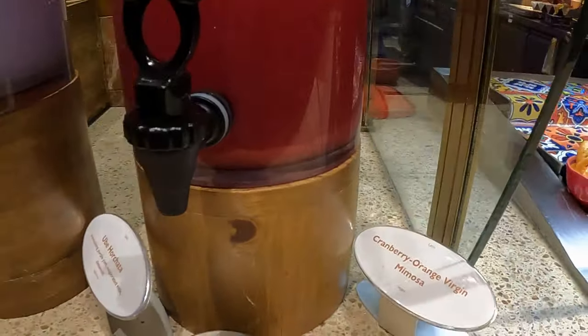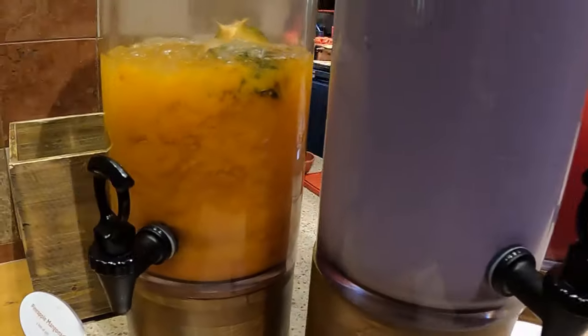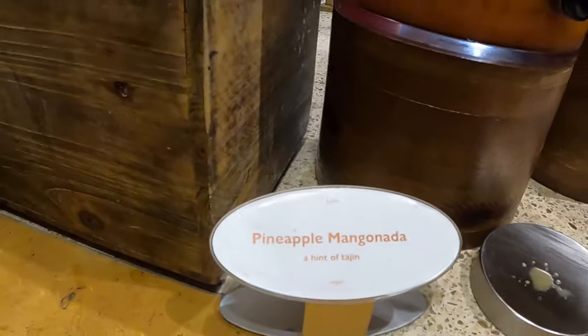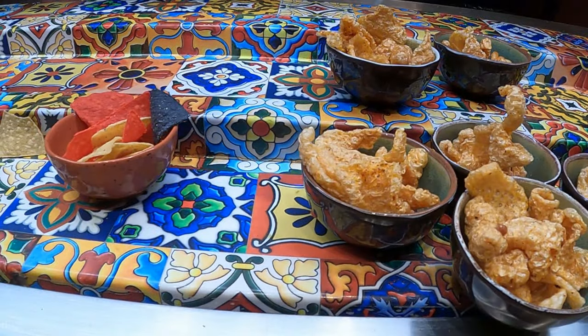Let's look at the drink selections. Cranberry orange virgin mimosa. Ube horchata. Pineapple mango nada. I must say the drinks tasted pretty good. Over to the Mexican and South American station. Salsa molcajete, chicharron, guacamole, corn tortilla chips, habanero salsa.